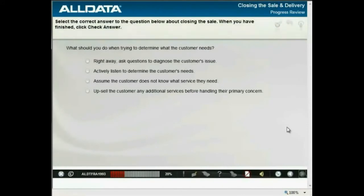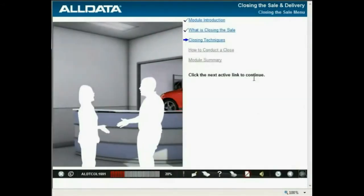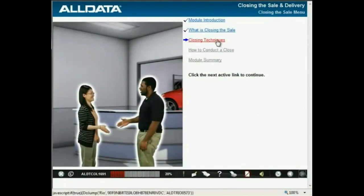Select the correct answer to the question below about closing the sale. When you have finished, click Check Answer. Click the next active link to continue.